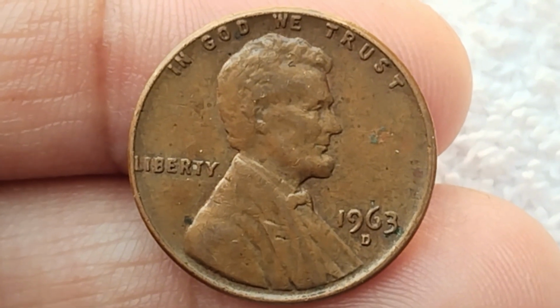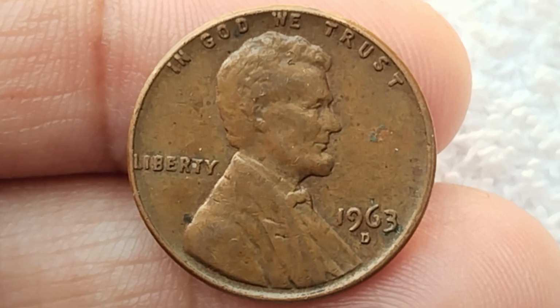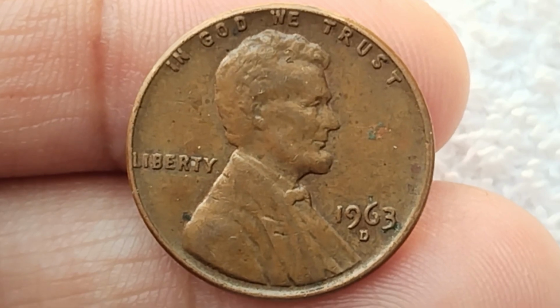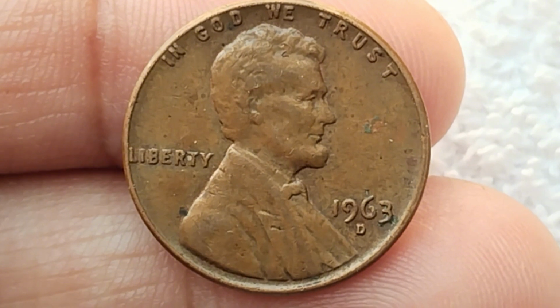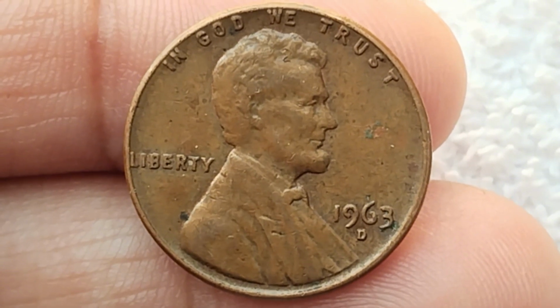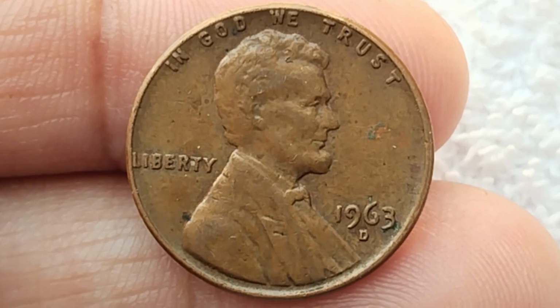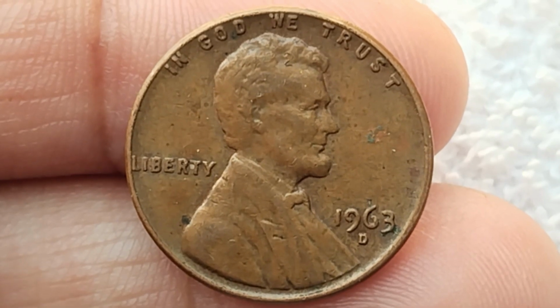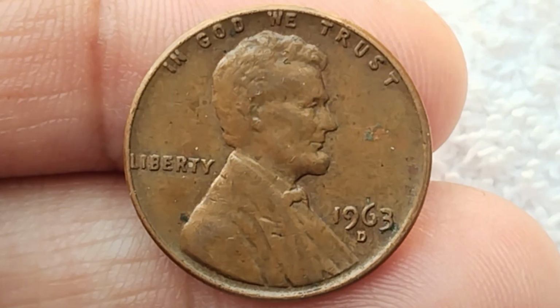One of the most important factors that determine a coin's value is its condition. While many 1963 Lincoln pennies are still in circulation, finding one in very good or mint condition is rare. The condition is judged based on the absence of wear, scratches, or damage to the coin. If a 1963 penny has been well preserved and remains in very good condition, its value increases exponentially.